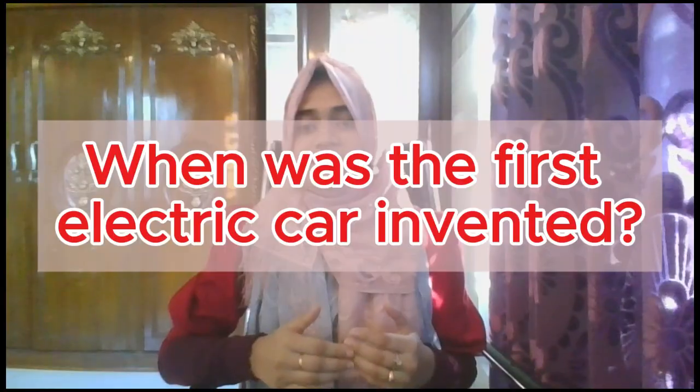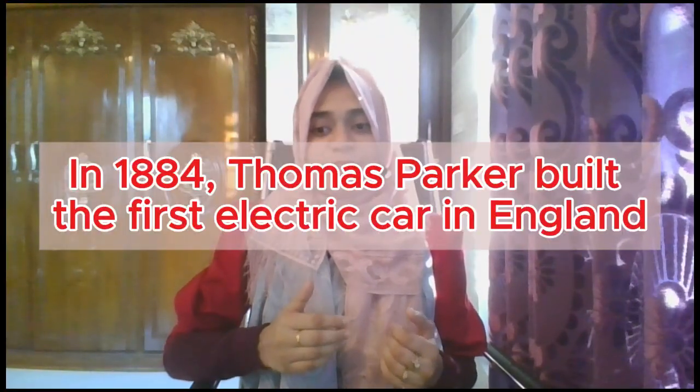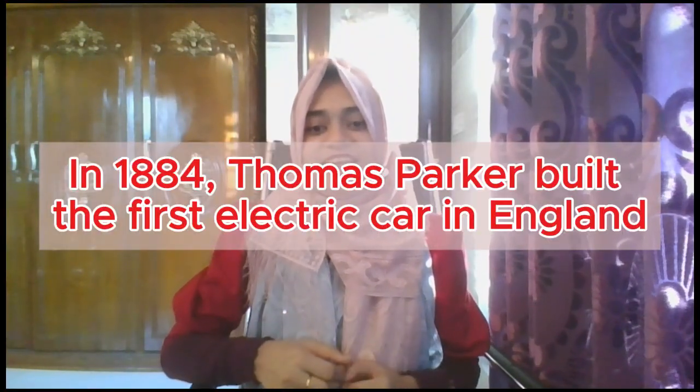For example, let's say the question asks, when was the first electric car invented? You would scan the passage for words like first or electric car. Maybe you find a sentence like, in 1884, Thomas Parker built the first electric car in England. And there's your answer, 1884. You didn't have to read the whole paragraph, you just zoomed in on what you needed. So, skimming is about seeing the big picture and scanning is about zooming in on the details. Once you've mastered this, you will be breezing through the IELTS reading section like a pro.